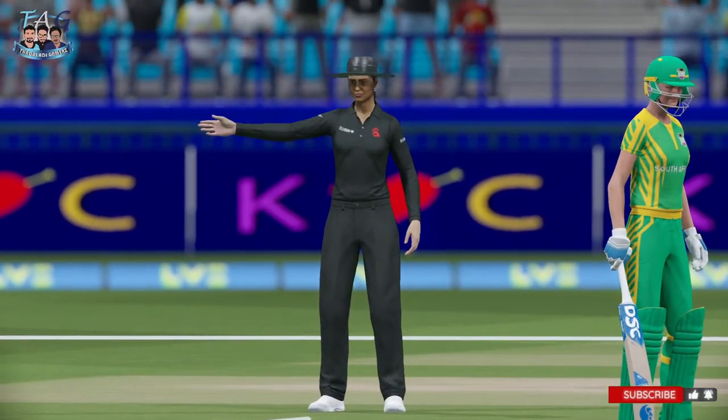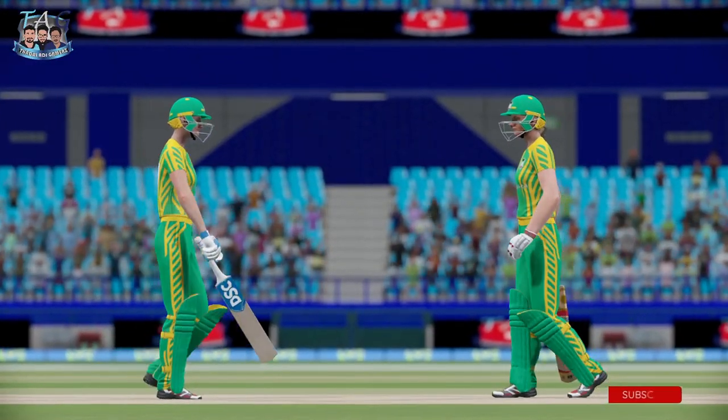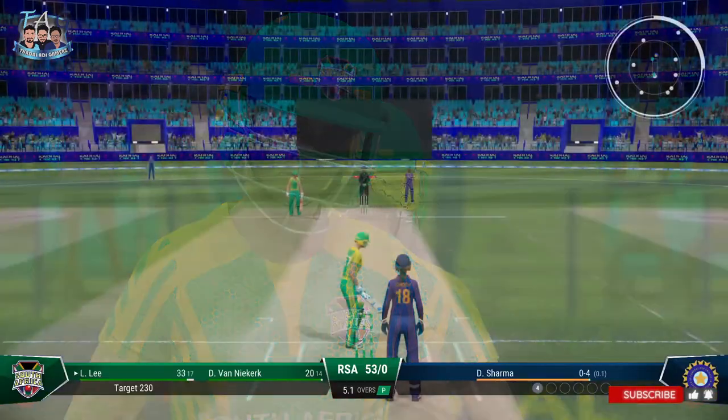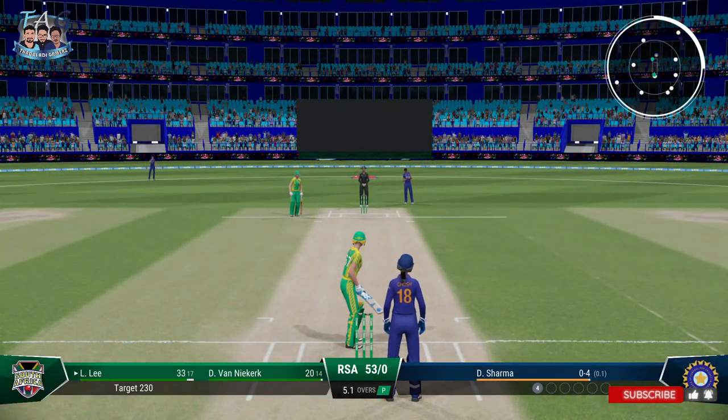Solid partnership, 50 so far. Now it's time to really build a big score. A really good 50 partnership. These two are looking strong, and it's going to take something special to break it up.